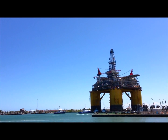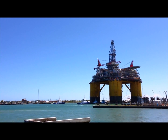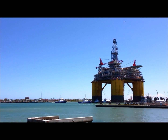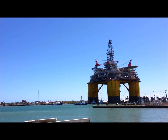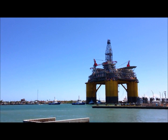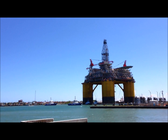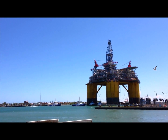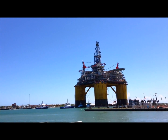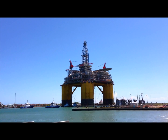The living quarters on the Olympus platform is the largest in the Gulf as well. There's enough area for 190 people to sleep. I believe there are 24 drill shafts, meaning that they can send out 24 separate directions to drill. This is a production platform, and it's big. Again, this is the largest TLP in the Gulf of Mexico.